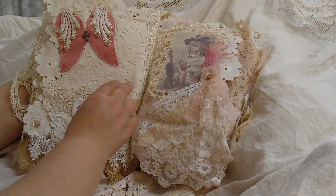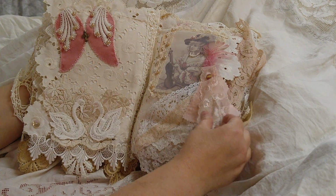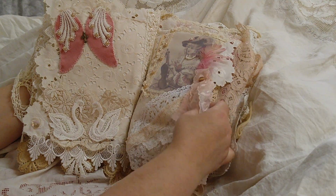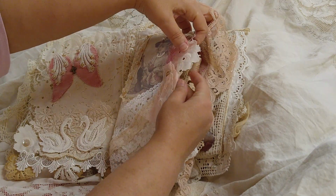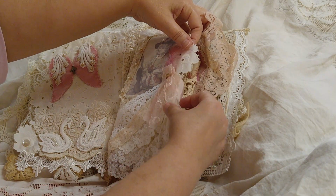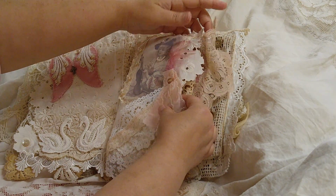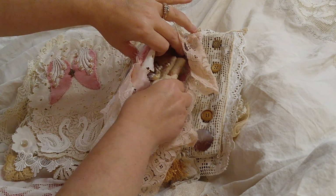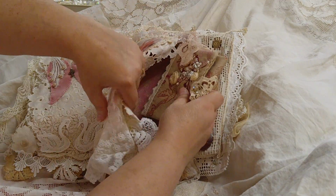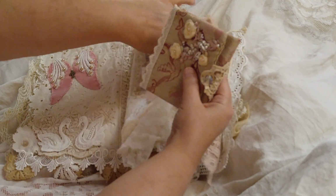Pearl beading in a little pocket here. It's just a delight to go through here every time I do. I see all these gorgeous laces and frills and feathers, all my favorite colors. Let's see if I can get this out here. Here is another pocket with a surprise.